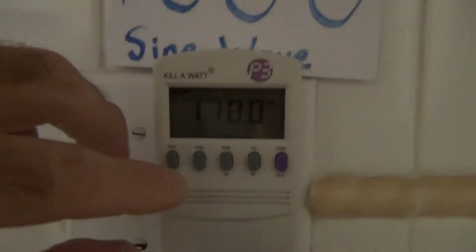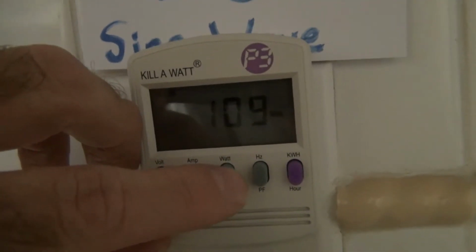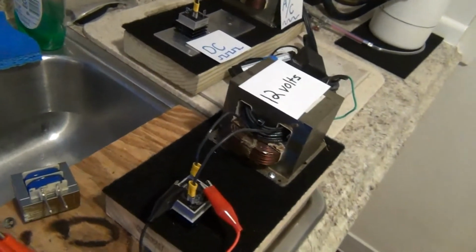See how much power that thing pulls? Look. It's pulling amps. Pulling about 100 watts. It's not bad, but still not very efficient. Let's move on.